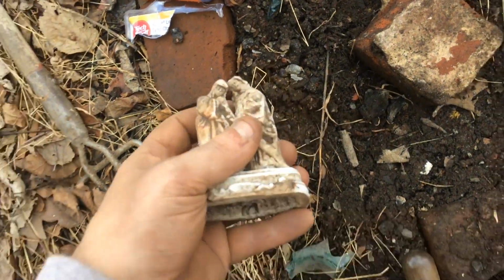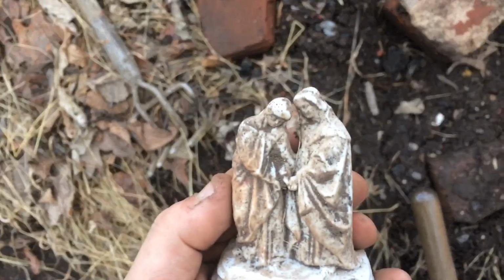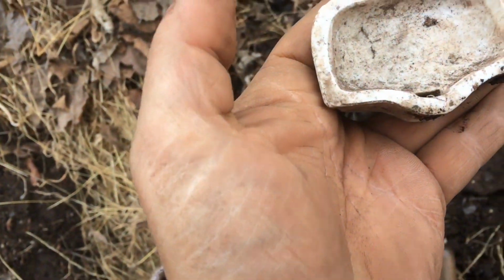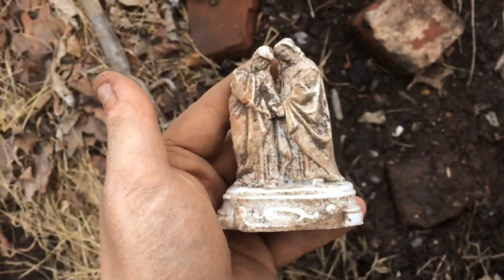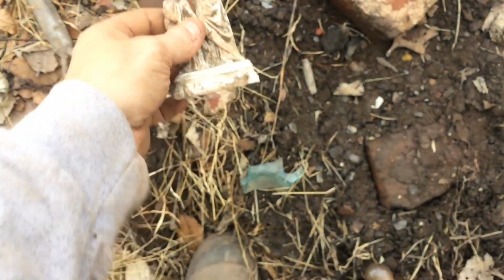Guys, real quick, just wanted to show you this really cool statue Billy just popped out. I'm not sure who it is, but it's really neat. I don't think it says anything on it that I've found anywhere yet, but just wanted to show you that. Another neat, cool little find, little statue.